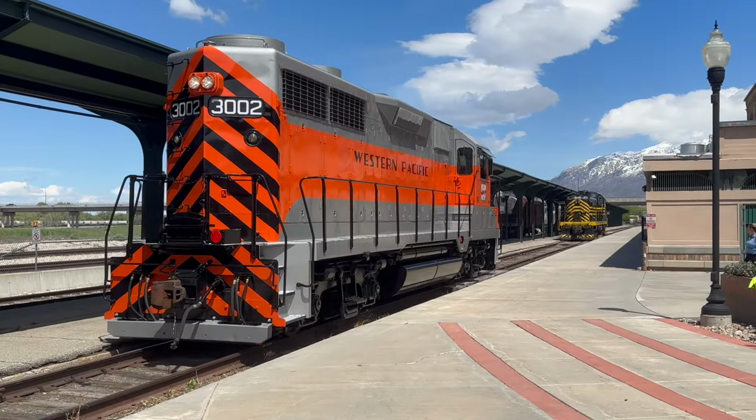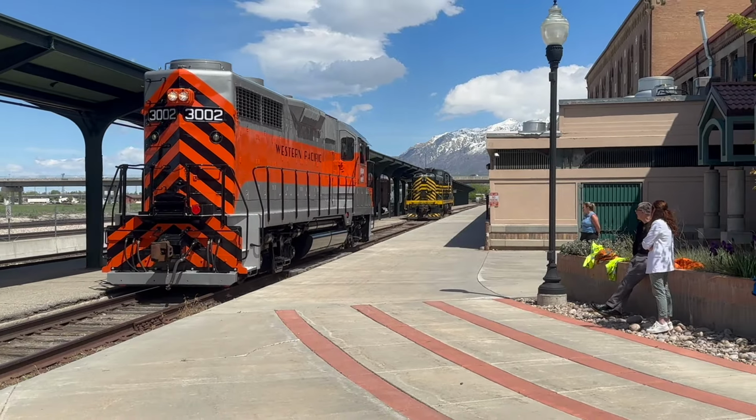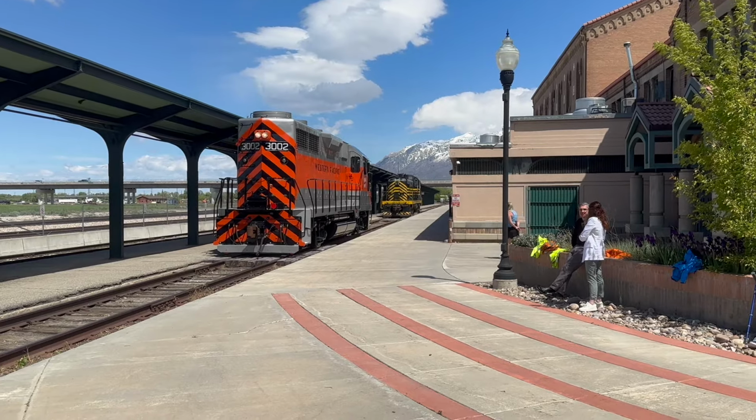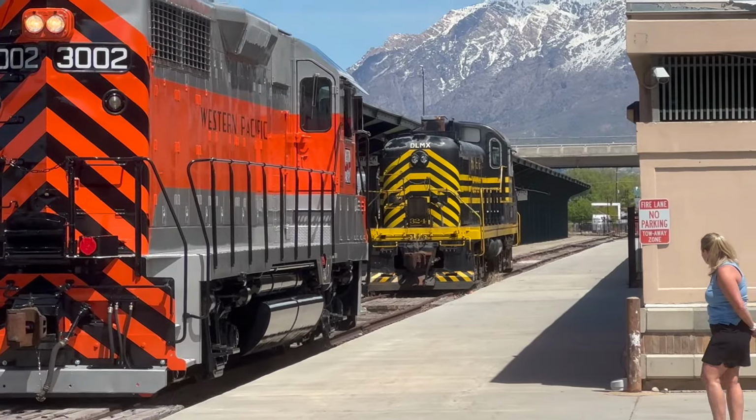In black and yellow is a former Utah Railway locomotive that was sold to the Nickel Plate Railroad, but is now part of the Union Station collection and will be repainted in the Utah Railway livery.